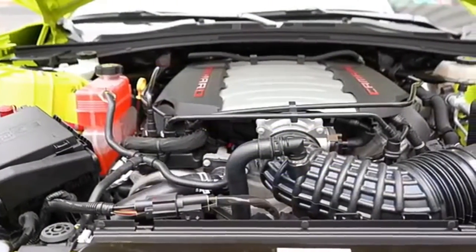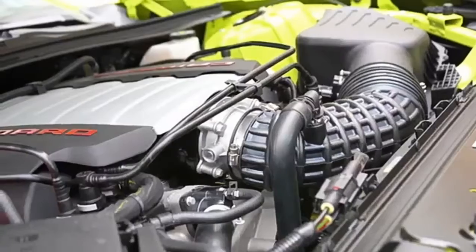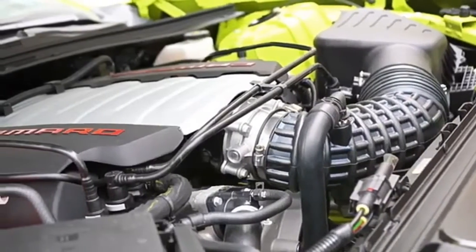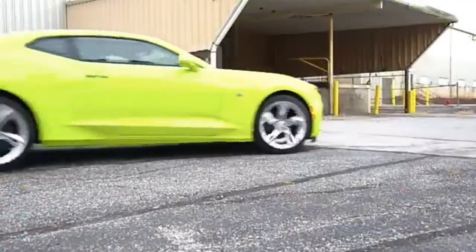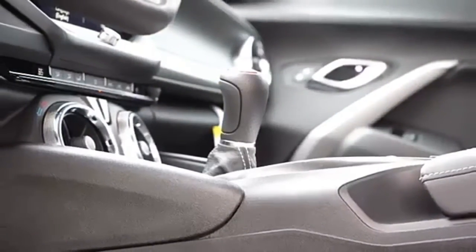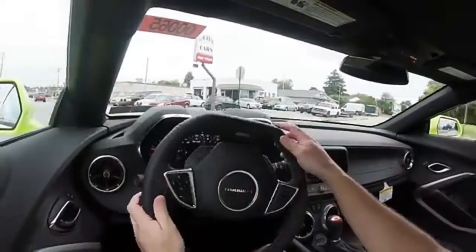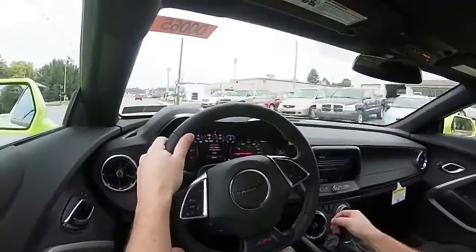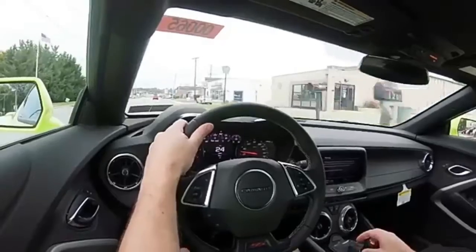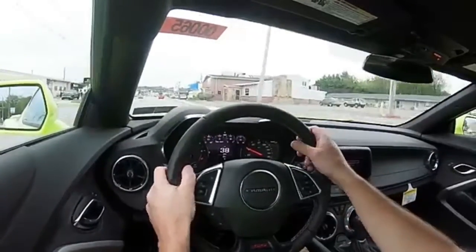Powering this beast is a 6.2-liter LT1 V8 engine, putting out 455 horsepower at 6,000 RPM, and 455 pound-feet of torque available at 4,400 RPM. Power is going to be sent to the rear wheels through your choice of either a 6-speed manual with active rev matching, which comes standard. The way that active rev matching works is you can turn it on or off. If you want to turn it on, simply hit the paddle shifter on the right. If you want to turn it off, simply hit the paddle shifter on the left. That is how that's going to work.